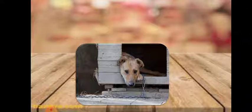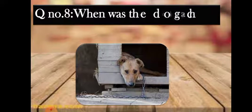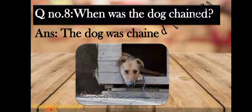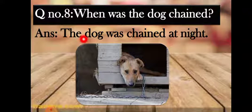Question number 8. When was the dog chained? As we have read in this chapter, the dog was chained at night. So let's see what the answer is. The dog was chained at night.